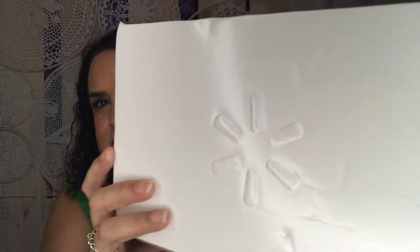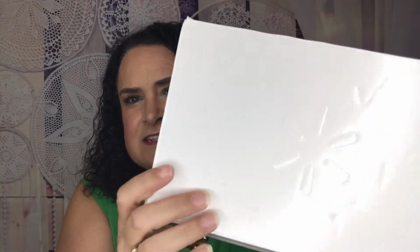So if you didn't know, Walmart is in the beauty subscription box club. What they do is they send their products out to you free. You do have to pay the $5 in shipping, and then you get this box. It's got the little Walmart symbol embossed here, and it's full of a bunch of different goodies. There's usually a makeup bag that they throw in there too. So let's dive into the box and see what's inside.